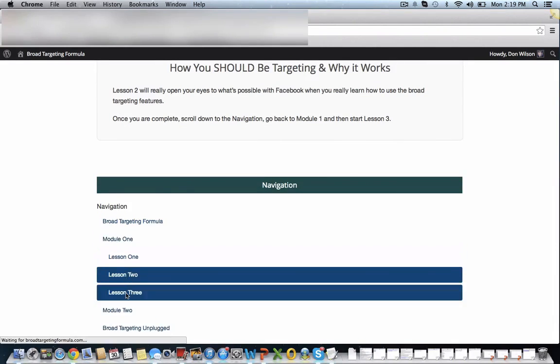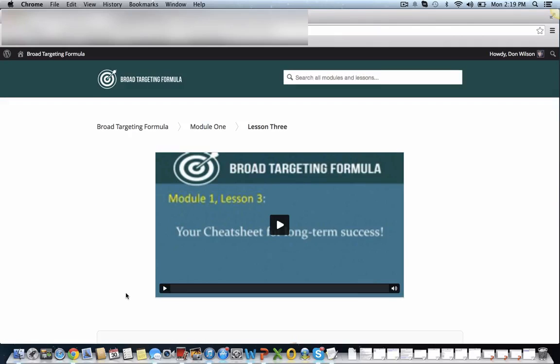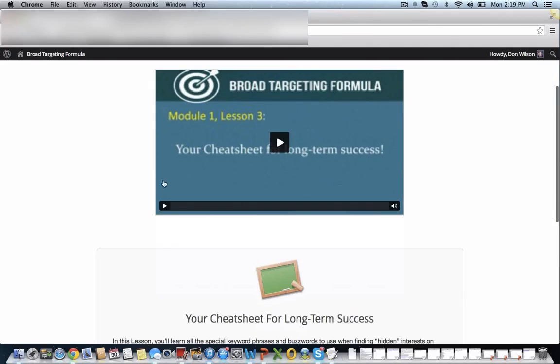And then lesson 3 kind of goes and gives you his cheat sheet. All right, it's a video. It's actually a shorter one. It basically just goes through a cheat sheet that he has for long-term success. Now, I'm going to hop on over to it. I'm going to blur some of it out so you can see just a couple of the ninja things. He'll go over to Google, basically, on a couple of these videos and show you exactly what he researches, niche for niche, every niche to find the best interests, no matter what niche is out there.